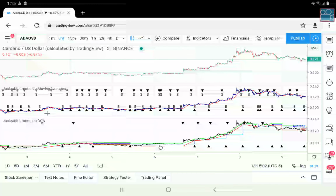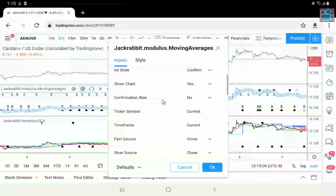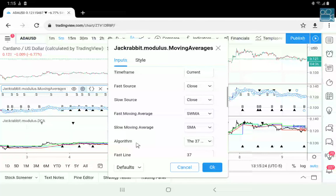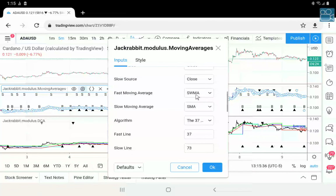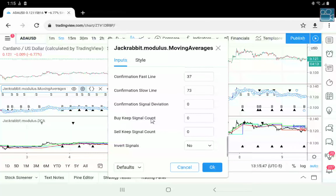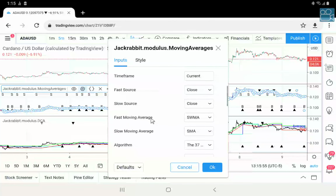So let's start with the settings. Actually, the settings are very simple. The settings are, simply put, SWMA for your fast moving average, and the 37 rule. That's it. Everything else is default. I didn't even change how fast the line moves. Two things, SWMA and the 37 rule. Everything else is default. No changes whatsoever. I'm not even using confirmation on this. Very simple, very clean, very efficient.